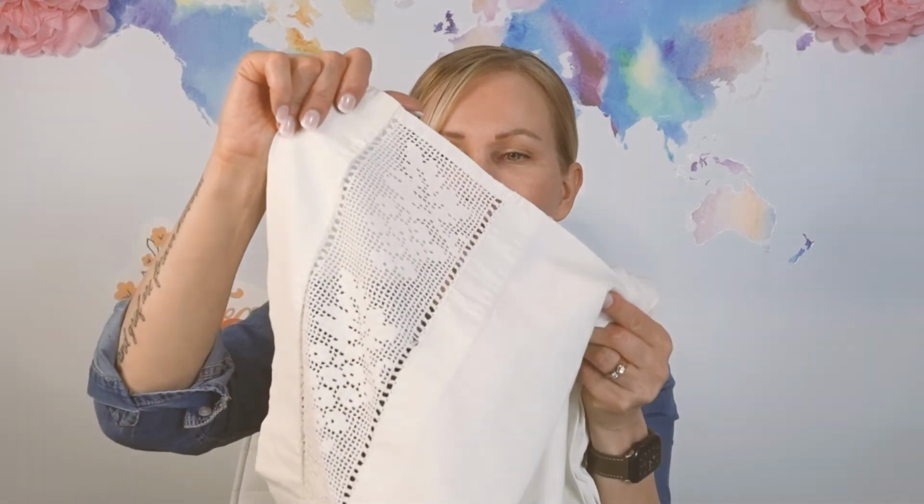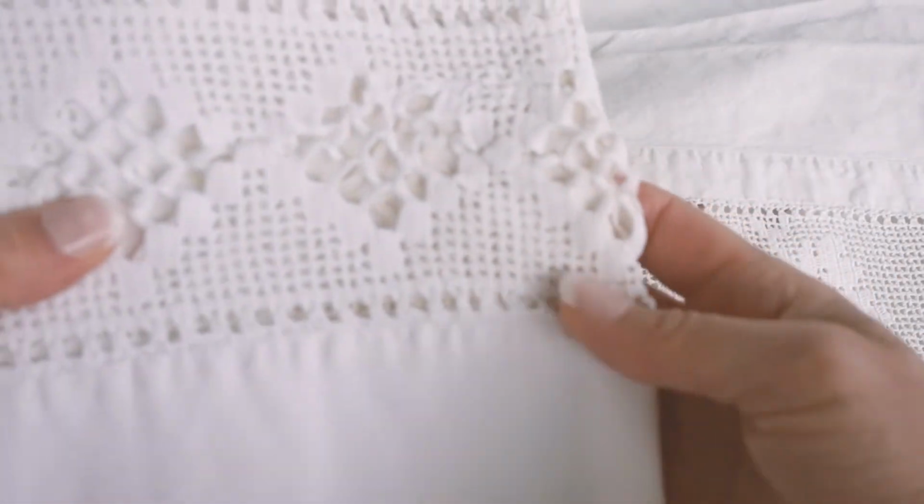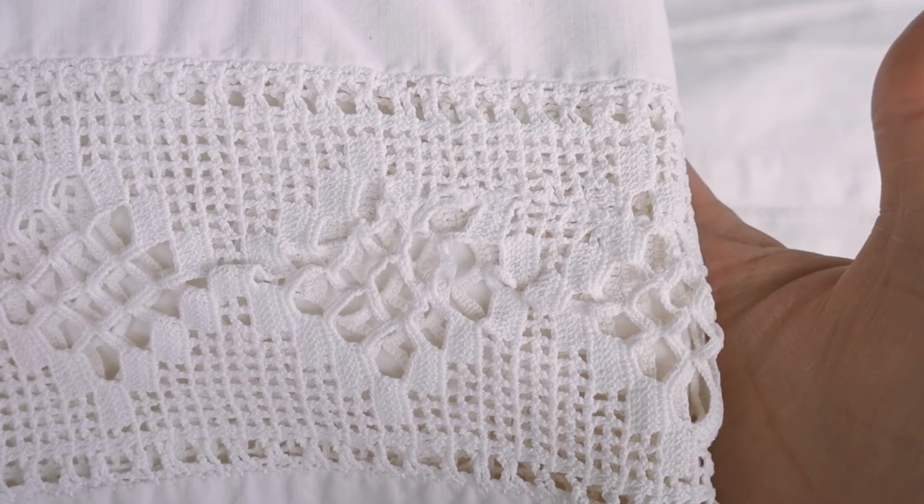This is a sheet from my dad's mom, so my grandmother. And why I find it so precious is this border here has been crocheted by her, and it was done when she was young, probably a teenager, and she also has her maiden name initials embroidered in here. Her name was Aune, and her last name before she got married was Bark. So she had a Swedish dad, and it's a Swedish name. So Aune Bark, and that's hers.